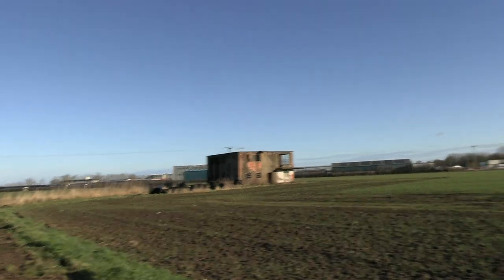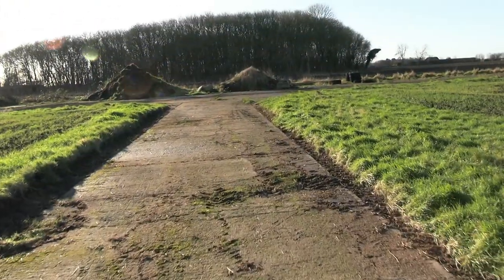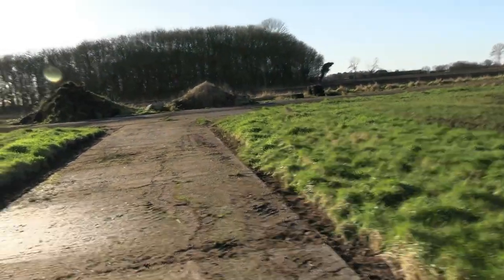So, make our way back to the car. Seeing the control tower, looks good. See what else we can find today. Well, folks, that was the control tower of RAF Catfoss.